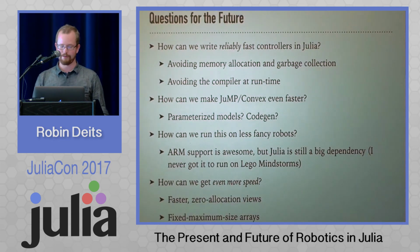The other question is, how can we run this on less fancy robots? It's nice if you have three i7 desktop machines running Ubuntu on board your robot, but realistically, future robots might not have that. Julia is a pretty big dependency. So I actually tried getting Julia to run on the LEGO Mindstorms EV3 brick, which has a whopping 64 megabytes of RAM. That did not work, despite some very helpful advice from some of the devs. It also doesn't have floating point numbers. But maybe in the future, when we take LAPACK out of Base, we'll have a non-floating point Julia.